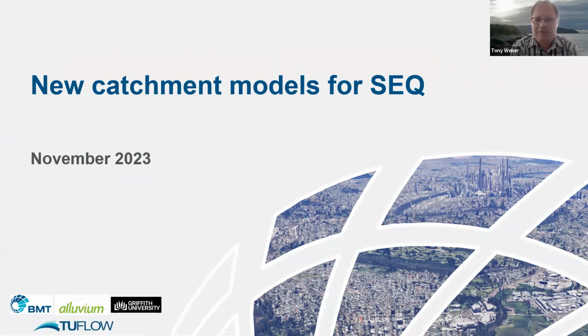I feel like I'm a bit of the showman, frontman person. The smarts here is Michael Barry and the team at BMT at Tuflo. I think they put a lot of the knowledge and thought into this. Also acknowledging Griffith University, who were looking at alternative models at the same time.